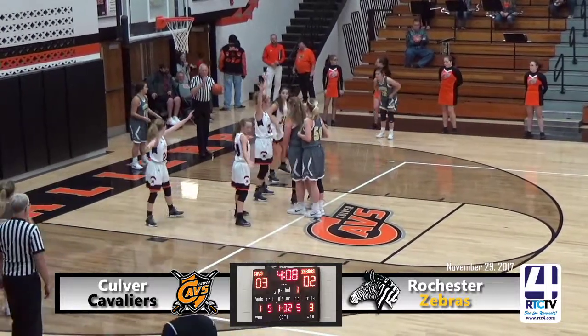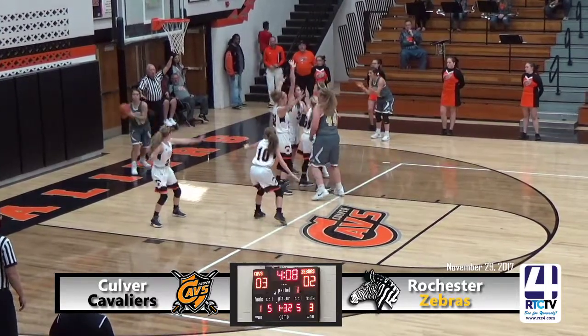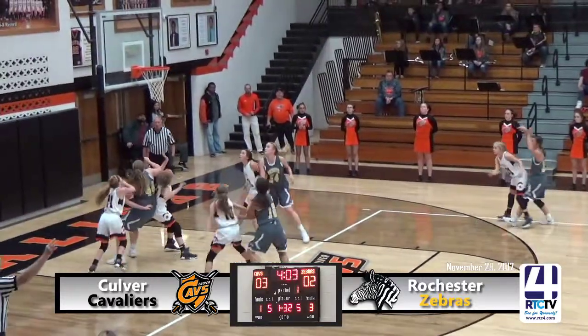Weathers baseline right will look to get it in. Culver up 1-0, or by 1, 3-2. Niall gets the inbounds pass from Weathers. Niall around the horn to Moe. Three, right wing for the Lady Zebras. Good!